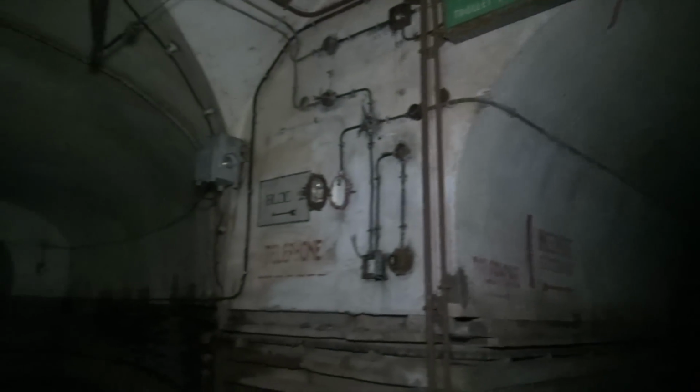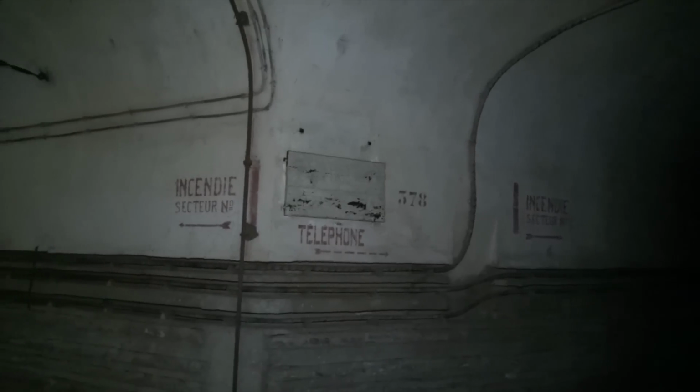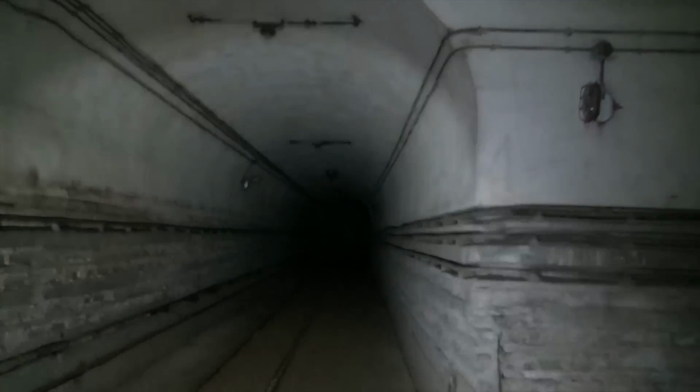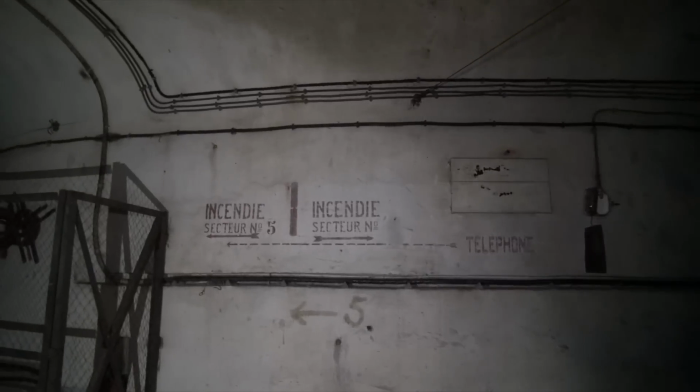Telephone, telephone, telephone. If only there had been one that said radio. They still look fine. I know they marked everything very nicely, so you can always see where you're going. And it's a big fort. So, Block 5.